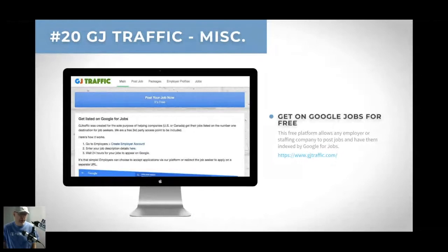And the last thing about RecTech Media, we'll get to the remaining 5 or 6 tools.